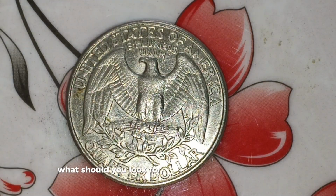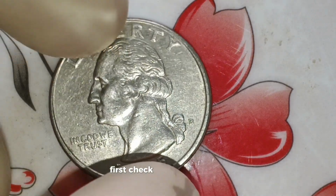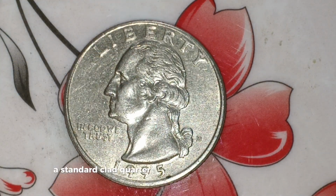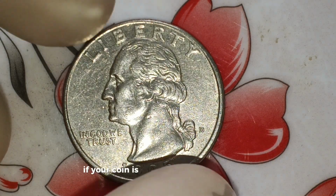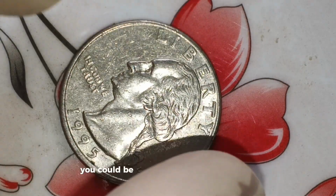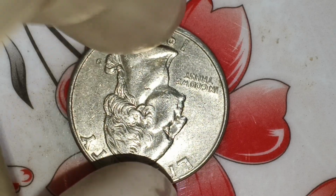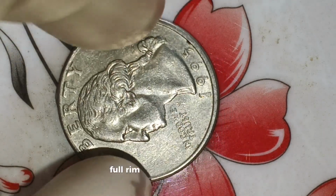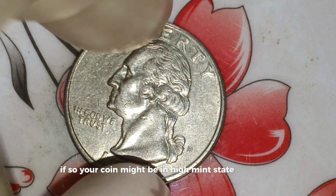So, what should you look for if you have a 1995 D quarter? First, check the coin's weight. A standard clad quarter should weigh about 5.67 grams. If your coin is heavier or lighter than that, you could be looking at an off-metal strike. Second, examine the surface. Does it have sharp details, full rim, and unbroken luster? If so, your coin might be in high mint state condition.